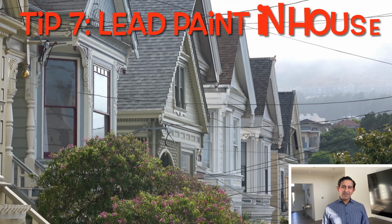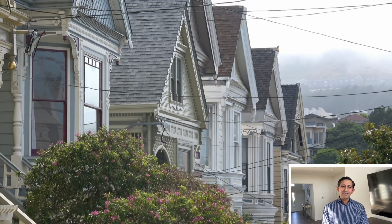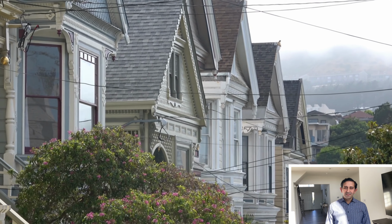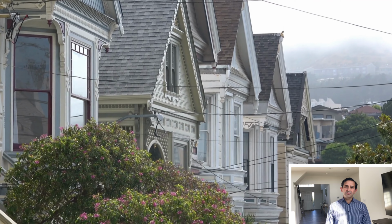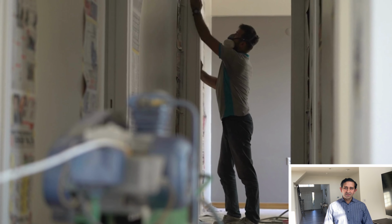Watch out for paint in the house. If you live in an older house, it is more likely to be painted with a lead-based paint. If you're renovating an old house, this will generate a lot of dust particles containing lead, so keep children out from there.